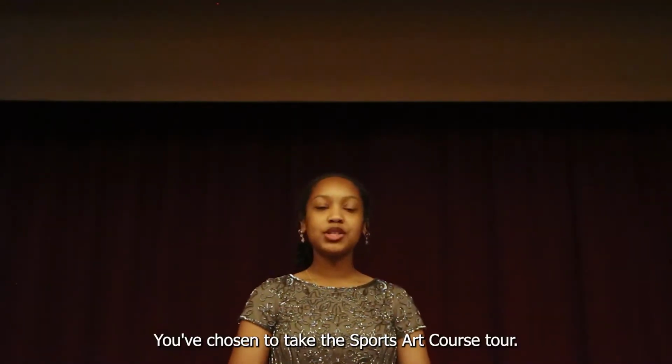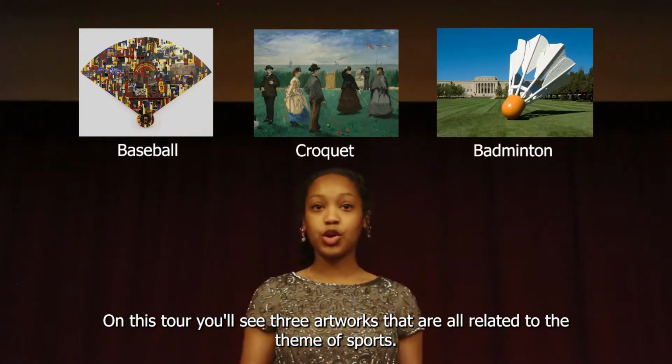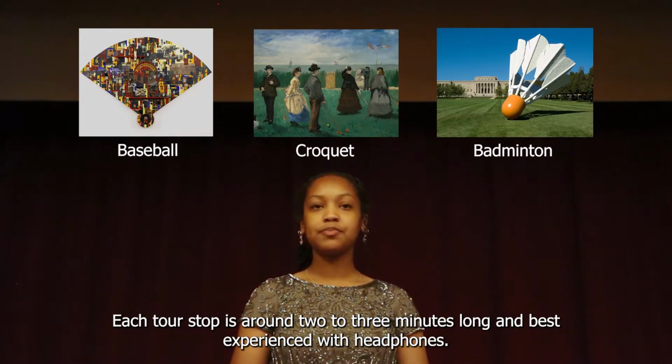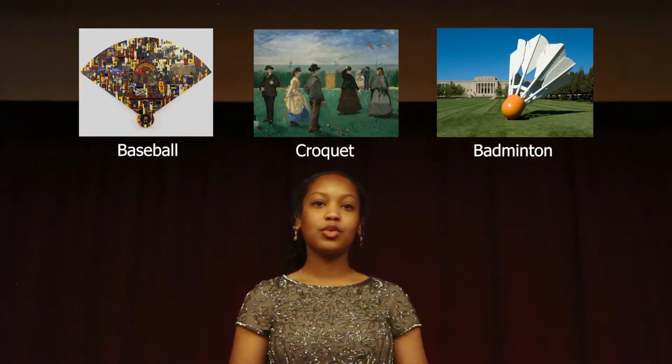You've chosen to take the Sports Art Course Tour. On this tour, you'll see three artworks that are all related to the theme of sports. Each tour stop is around 2 to 3 minutes long and best experienced with headphones. Between each stop, a map will appear on screen that you can use to navigate throughout the rest of the tour. We hope you enjoy.